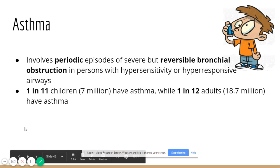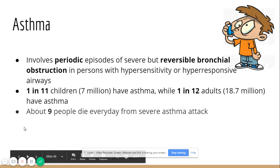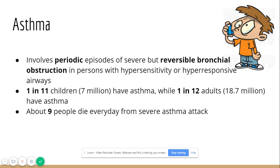Okay, 1 in 11 children have asthma, whereas 1 in 12 adults have asthma. So it is a pretty widely spread disease among people. 9 people die from asthma attacks every day. Okay, so it's definitely not a mild disorder by any means.